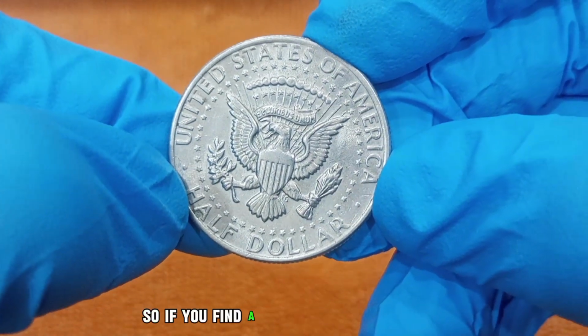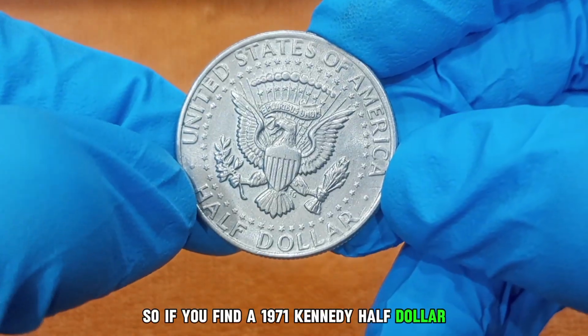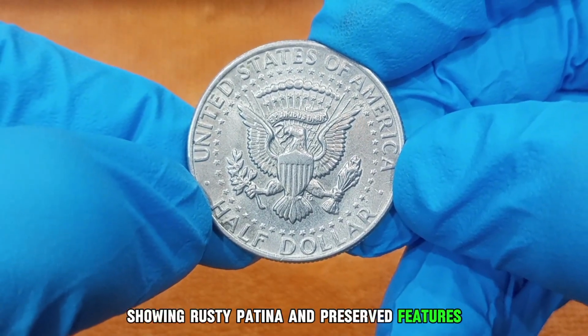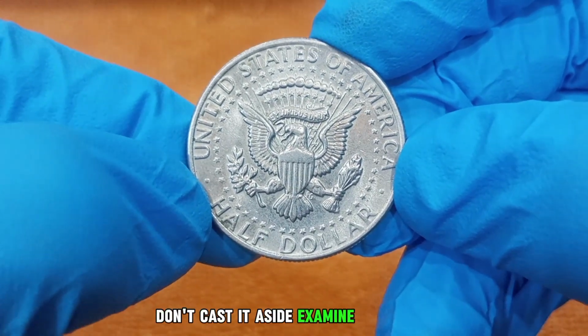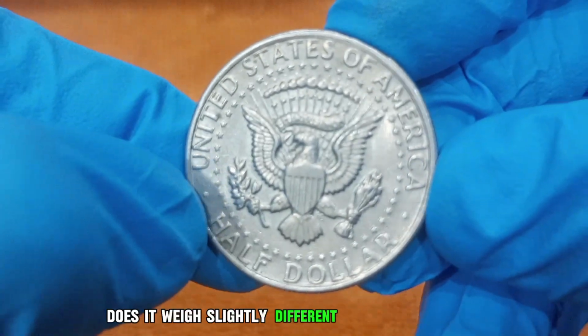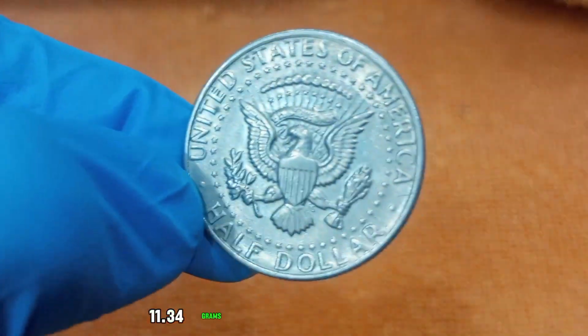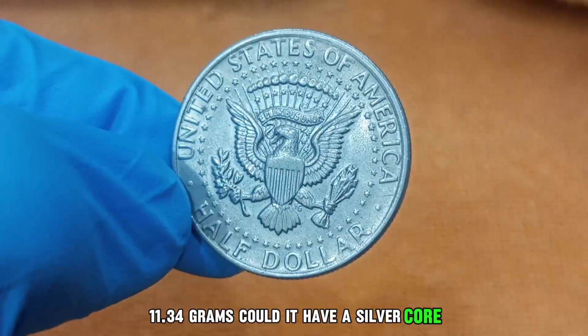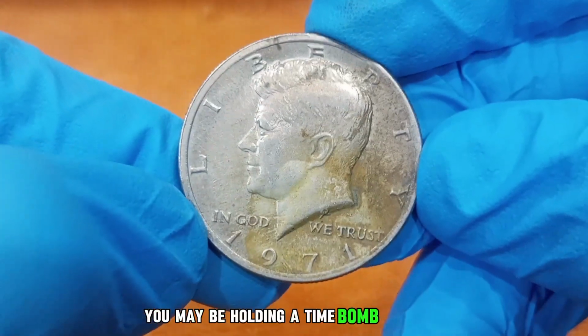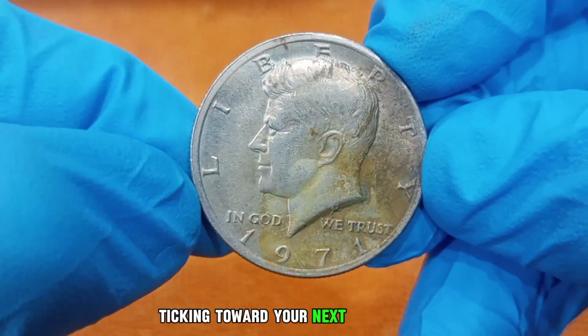So, if you find a 1971 Kennedy half dollar with no mint mark, showing rusty patina and preserved features, don't cast it aside. Examine it closely. Is the strike unusually sharp? Does it weigh slightly different from the standard 11.34 grams? Could it have a silver core or an undiscovered doubling? If so, you may be holding a time bomb of value, ticking toward your next big payday.